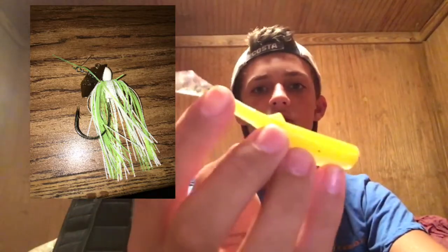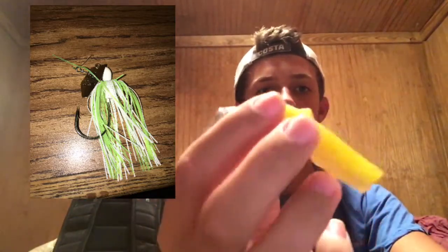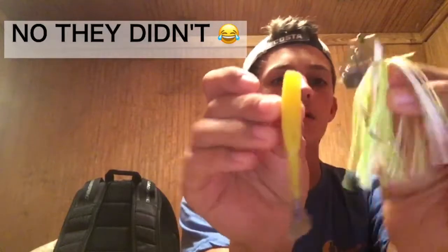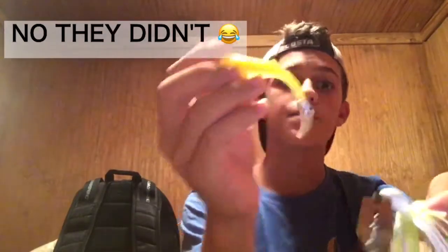Someone gave these to me to use for speckled trout, but I don't fish saltwater that much anymore. But I put this on here because the colors kind of match, as you can see. I threw it out, and I just slowly reel and retrieve it. This would make vibrations right here, and also the swim bait trailer would.